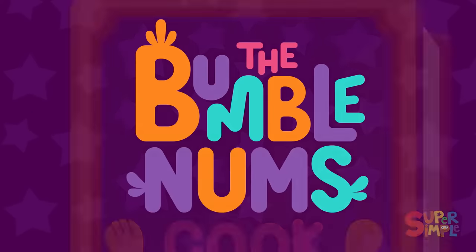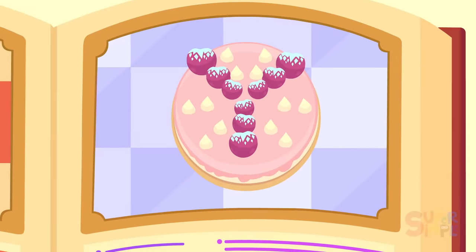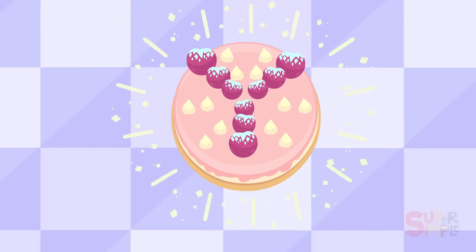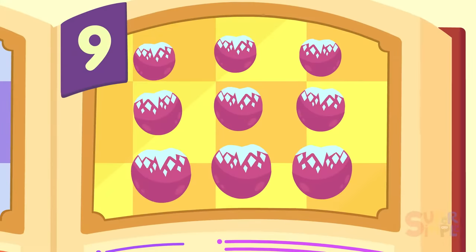Bumble Nums. Today, the Bumble Nums are going to make a chili cherry cheesecake. But what's the secret ingredient? 9 chili cherries of different sizes.